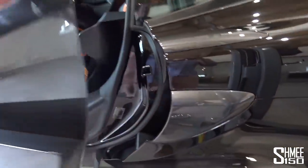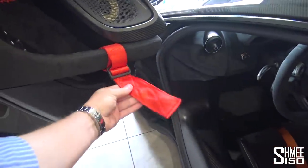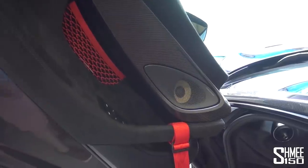It has soft close as well. But I'm going to climb on in here, where we've also got some other nice weight-saving features. Grab handle, for example, the pouches for the door pockets, all lighter than traditionally in the Sports Series.